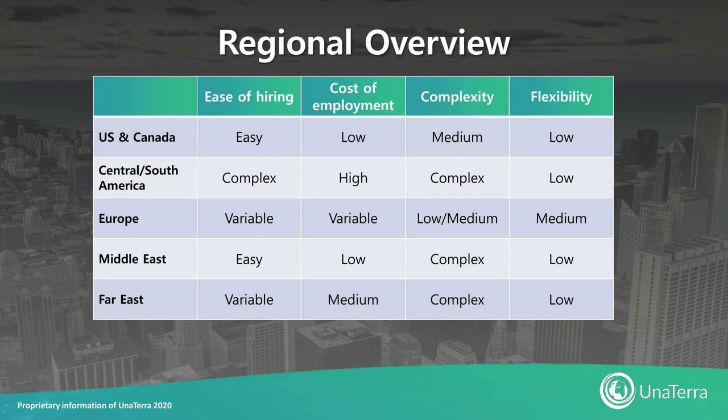The Middle East is a quirky part of the world because hiring is straightforward and the cost of employment is relatively low. Taxes and social security, broadly speaking, are non-existent in the Middle East, but the complexity level is high and flexibility low, because of the requirement to have either a legal entity or a branch, something fairly complex in place, and it is a difficult process to get these in place in the Middle East. There's no flexibility around it, so the Middle East is an interesting sort of conundrum when it comes to hiring.